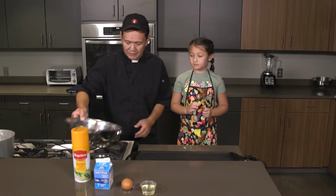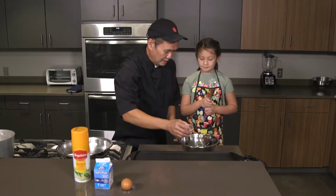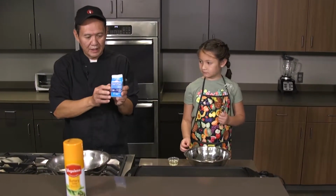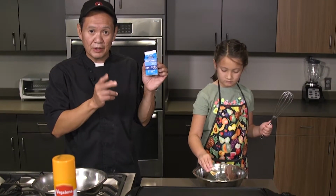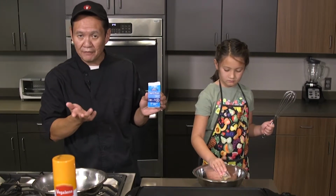All right, and next we're going to get the wet, which is your veggie oil. Okay, so you want to dump that in there. And this is actually 1 cup of milk. That's what we serve in the schools. It's also a half a pint because there are 2 cups in 1 pint. So therefore, a half a pint or 1 cup, or 8 fluid ounces.